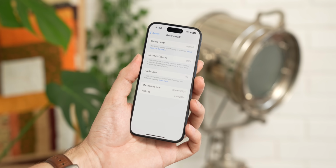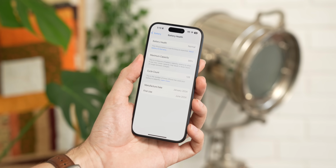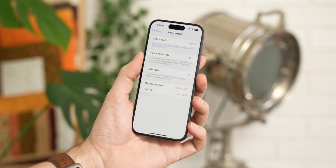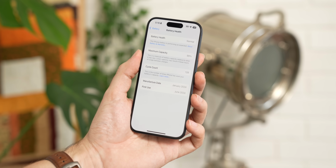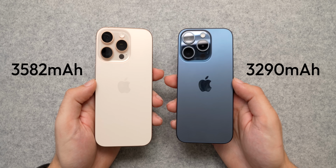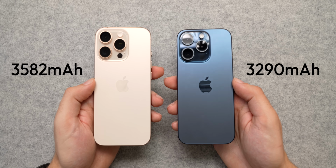I was really hoping for some better battery life on the 16 Pro though. My 15 Pro still has 99% of its battery health. Thank you for adding charging limits, Apple. And I was getting around 4 to 4.5 hours of screen on time before needing to charge up, which is obviously not that great. Some of the recent teardowns claim that the 16 Pro has a 3,582 milliamp-hour battery, which is almost 10% bigger than the 15 Pro.